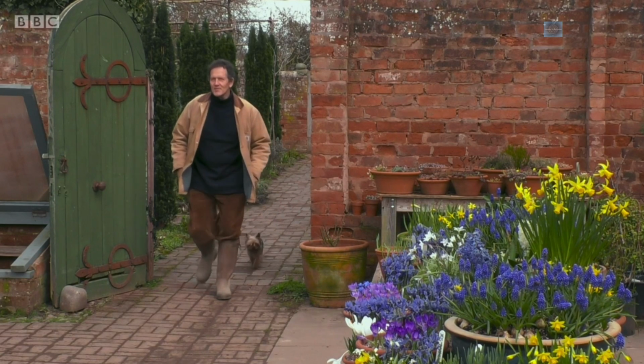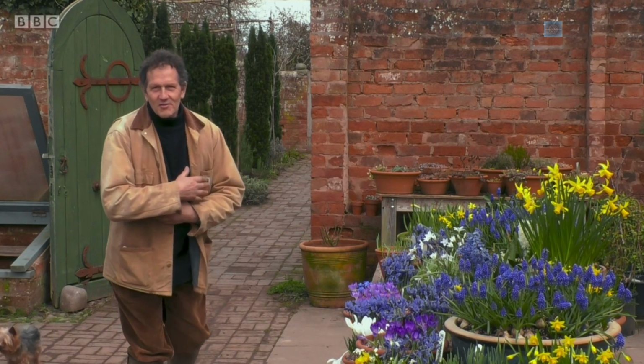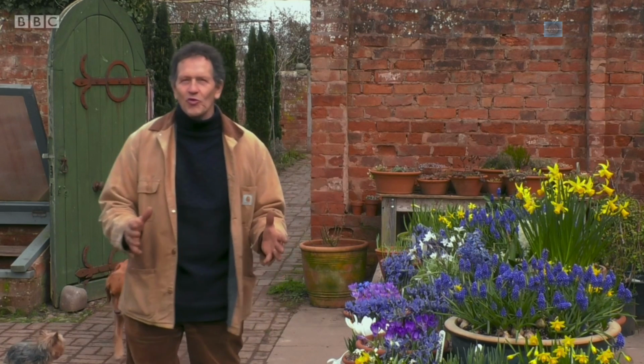Well, I think that James's garden is really inspirational. It does show you that even with just thick concrete, small space, shade, you can still make something wonderful.